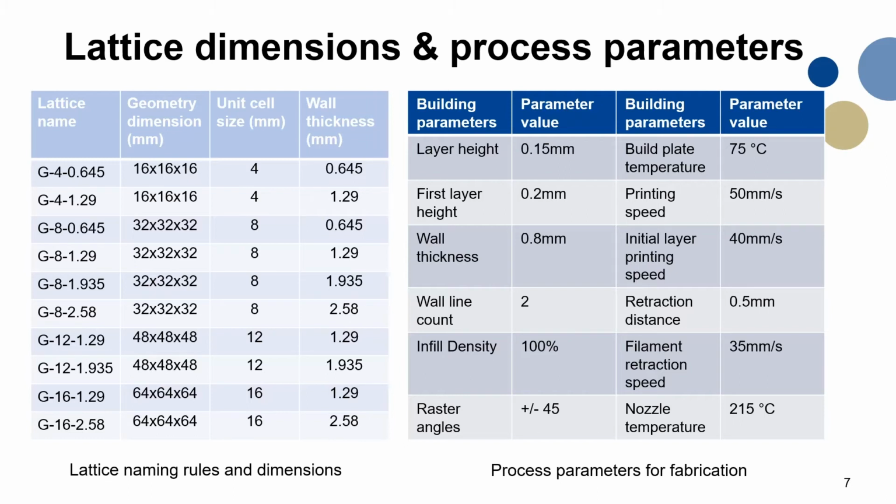And these are the process parameters for the printer. We have some trials and errors here, and finally we determined to use this process parameter because it produced the best quality lattice, at least visually. For the layer height, we chose 0.15 in this case. And also for the retraction distance and the filament, we have 0.5 millimeter and 35 millimeter per second. In this case, we have tested to make sure that there was no stringing issue between the lines of the printing.